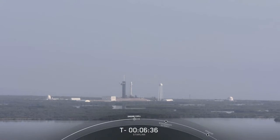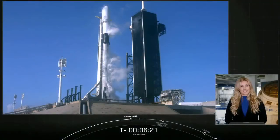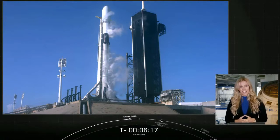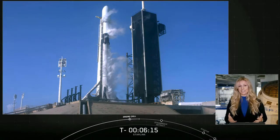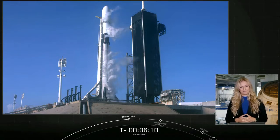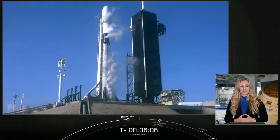We will be ending our webcast following the deployment of our Starlink satellites at about T plus 15 minutes, so we won't be able to bring you live coverage of the recovery attempt, so be sure to check our social accounts for updates on that. Looks like a pretty clear day there out at Cape Canaveral. So with that, the vehicle, the satellites, the range all continue to look good for an on-time liftoff just a few minutes from now. So we're currently approaching the T-minus six minute mark.